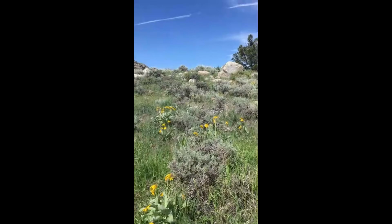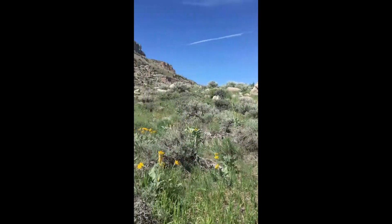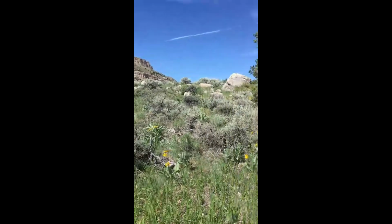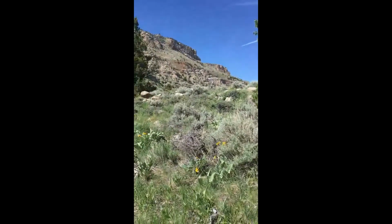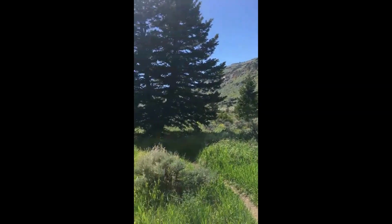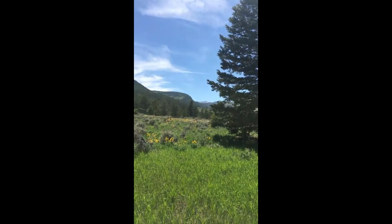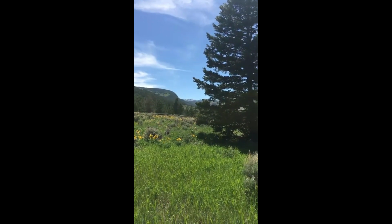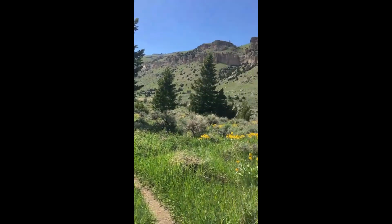Here we are walking atop the moraine in Sinks Canyon State Park, and you can see these granite boulders here on this high spot on the top of the moraine. Once again, these were brought down from the core of the Wind River Mountains, way up there where you can see the snow-covered peaks in the distance. It was brought down via glaciers and then deposited in this moraine.